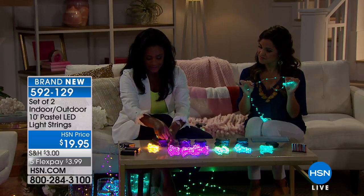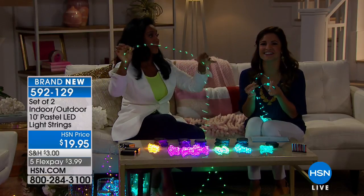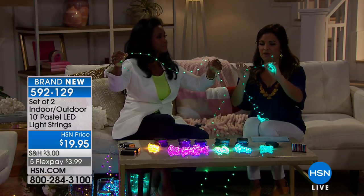So that is what is so exciting here. Each of the strands has 60 lights. I literally sat and counted. I wanted to make sure. Tell me about this light.